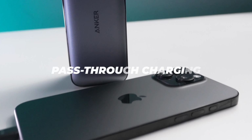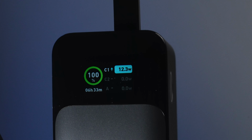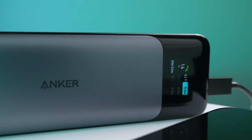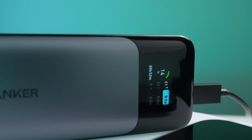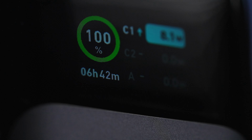This one has pass-through charging, so that way you can charge your device while you're charging your power bank. Cool thing about this is it tells you on the display how much charge you're getting in and how much is going out. And it shows you the percent that it has left and how long it's gonna take for the whole power bank to drain out. But these numbers vary depending on the output.